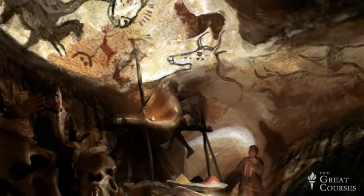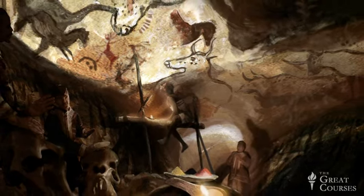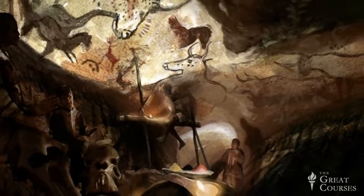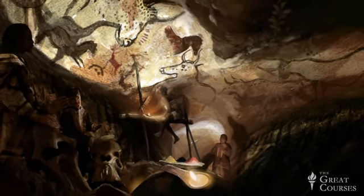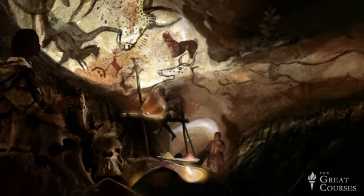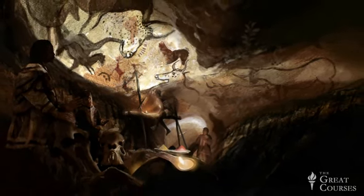They did this in charcoal and paint or with engraving, working deep in the recesses of a cave where they didn't have a lot of light and difficult working conditions existed. Obviously, there had to be a good reason for doing this. That reason most likely had to do with religious ritual.